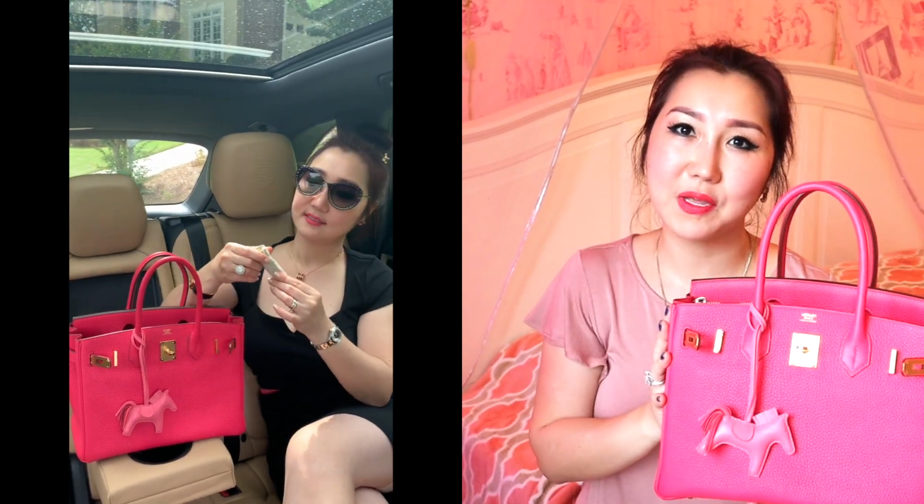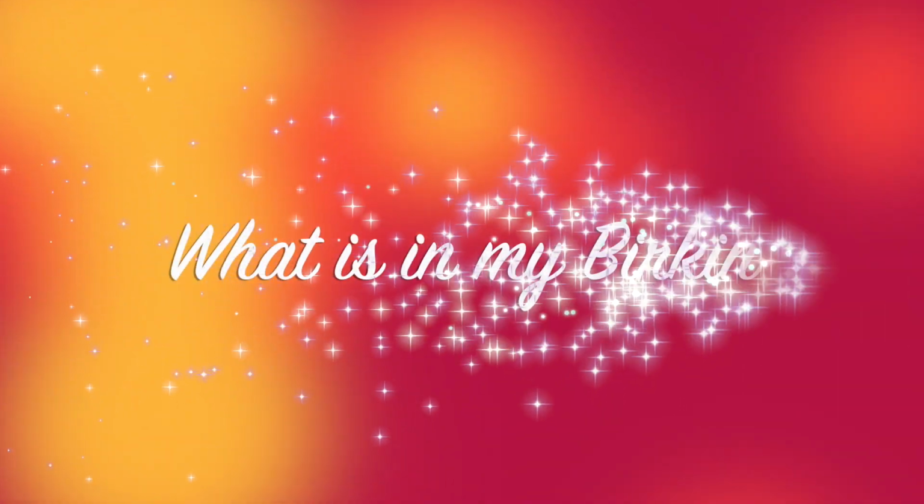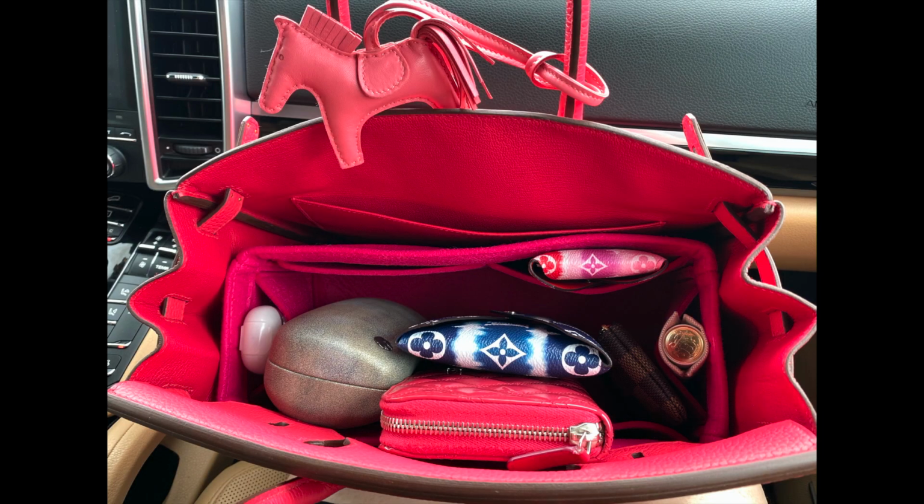I took this Birkin with me to the Hermes store last week, so I still have everything in there that I took with me. I'm gonna show you right now. This is everything. I don't know if you can see it. I already have the organizer in here, and let me take one thing out at a time so I can show you easier. This wallet is from Chanel. I don't use this wallet much anymore, but because it's pink, I just took it out and used it with this bag.